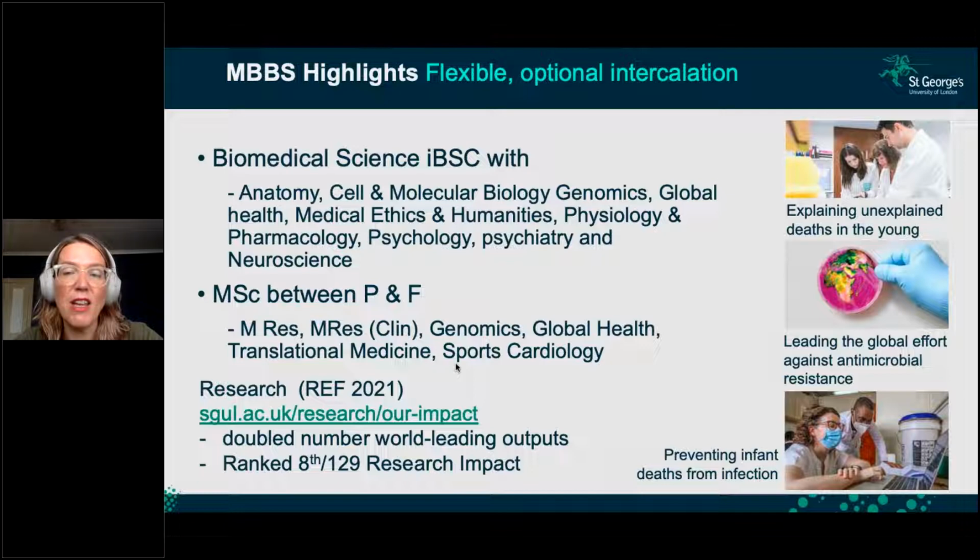An intercalated degree, although it's completely optional, allows you to advance your coverage of a variety of topics and undertake in-depth research. And you are supervised by academic and research staff in individual research laboratories and institutes here at St George's. Entry is competitive and selection is based on academic results. We have several thriving research institutes at St George's where you can complete your iBSc or iMSc.